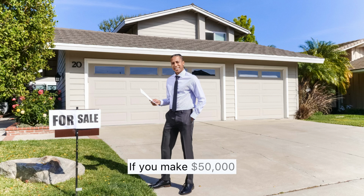If you make $50,000 a year, your gross monthly income is about $4,167. Using the 28% rule, your housing payment should be around $1,167 a month or less. That's not your dream house budget. That's your safer range. Depending on interest rates, taxes, and insurance where you live, that could mean a home price somewhere around the low to mid $100,000, maybe higher with a larger down payment, or maybe lower in high-tax states.